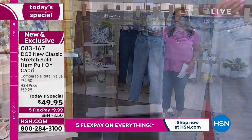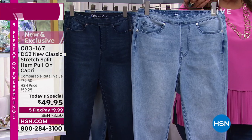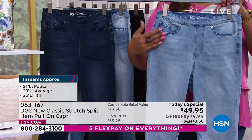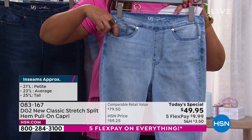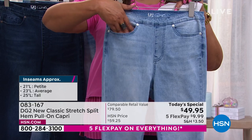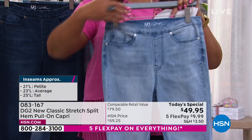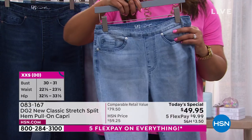This is like you went to a custom tailor. So you can get this as a petite, 21 inches, average 23 inches, and tall 25 inches. And look at how sleek this is. It's a flat front, so you have no zipper, you have no buttons, but Sam said you guys wanted pockets. So even though this is a pull-on capri, and it's soft as a legging, it's giving you that jean look with pockets in the front, pockets in the back, and talk about the waist on this.